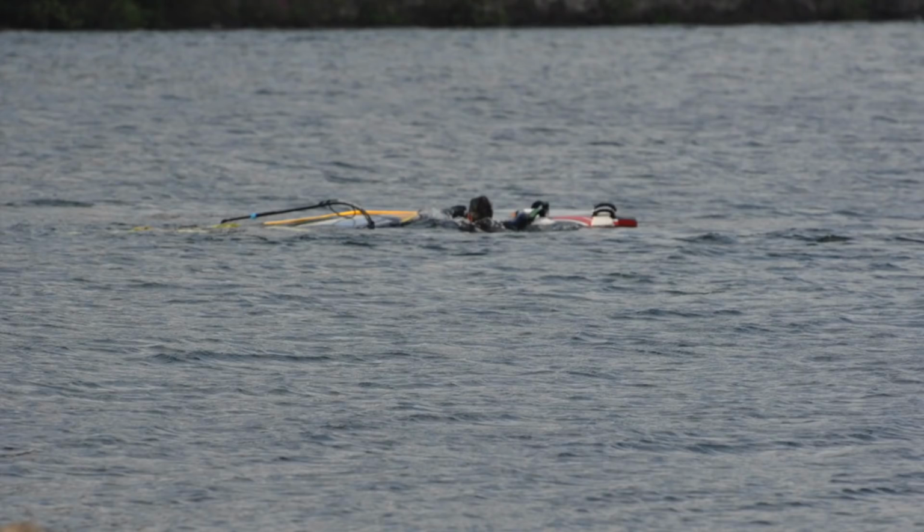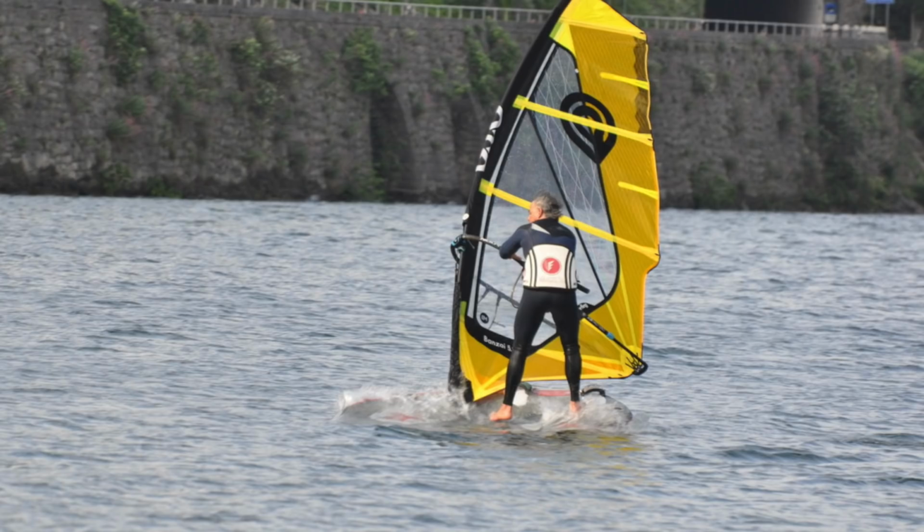Somehow he saved it. No, he didn't. No, of course he didn't. He ate water. He's been swimming after that. But how's that picture? That's one of them reverse foils where it goes off downwind. You can see he's just standing on it. Quite a good shot though, walking on water.